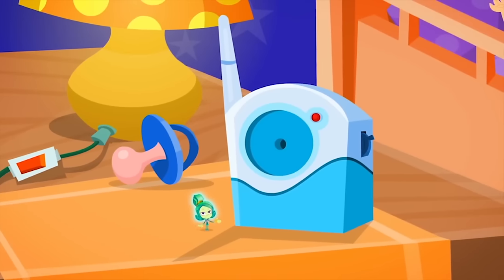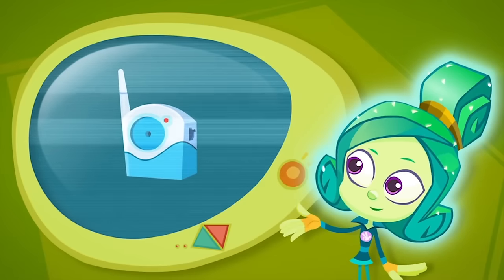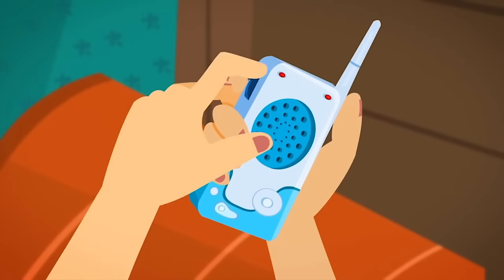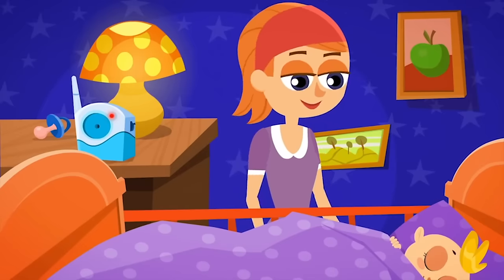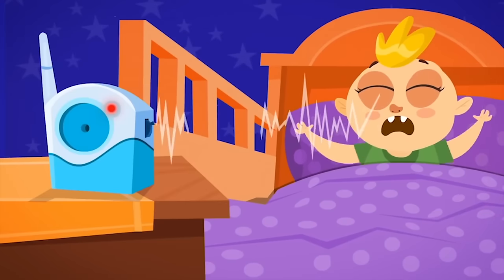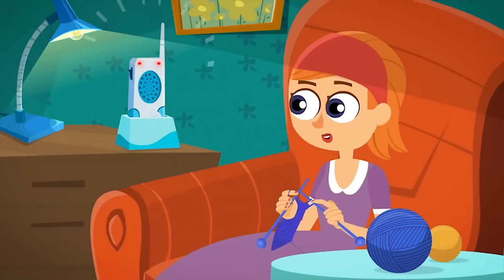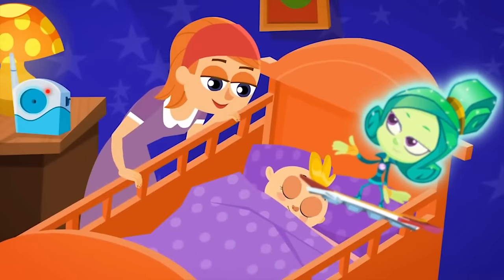A baby monitor helps parents watch over their babies. The system has two units that look like wireless telephones. The parents keep one of the units by their side and put the other one in the room where the baby is sleeping. If the baby suddenly wakes up and starts crying, the unit in the baby's room will pick up the sound and send it by radio waves to the parent's unit. Mom or dad will hear the crying and go and comfort their child.